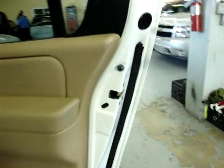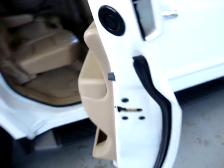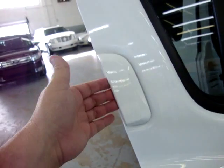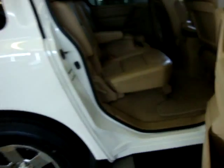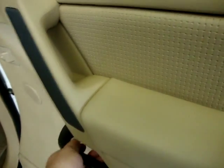This vehicle is equipped with child lock protection, and it works the following way. Push here, and that disables this inside door handle, just in case you have kids and you don't want the door to be opened from the inside. Once you engage that, the only handle that will work is this outer handle here. To re-engage for an adult passenger, just push here, and that's it. This handle will start working again.